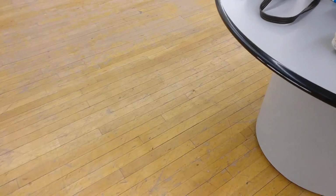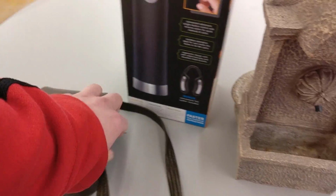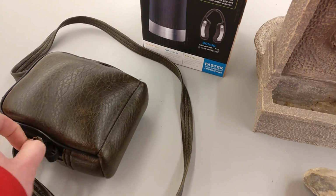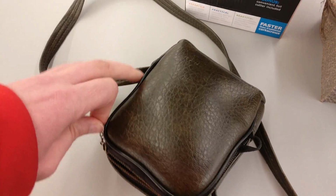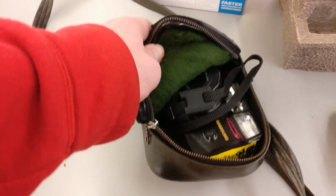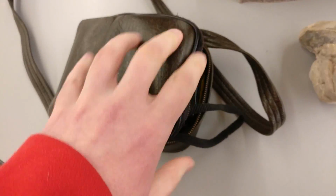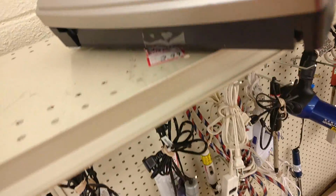Here I am in the new Salvation Army. I cannot remember ever being in here. It's possible I was in here years ago, but yeah, it's pretty big. It used to be like a gymnasium. But I'm looking in here at this camera. It's a pretty bad camera. It's a Samsung 399. I looked it up. I guess it wasn't that bad. I probably could have made like $5 to $10, but I just don't want to mess with it.